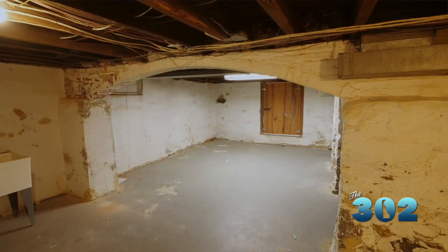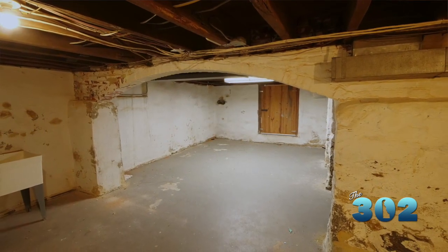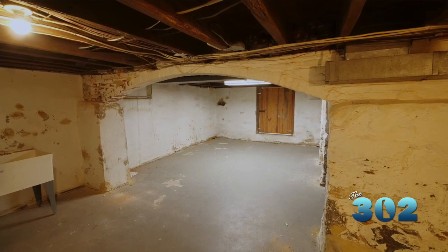There's an old wine cellar there that wasn't original to the house, was added much later, and some of the stonework that's there. It's pretty neat.